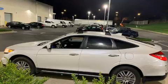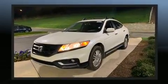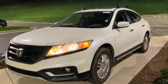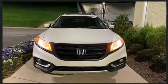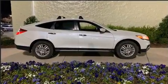For drivers who enjoy the natural environment, a power moonroof allows an infusion of fresh air. Premium sound drives 7 speakers, providing you and your passengers a sensational audio experience.